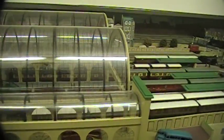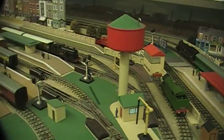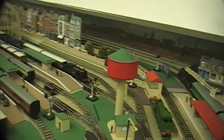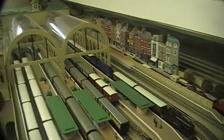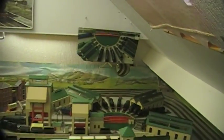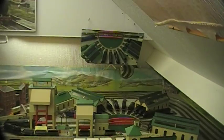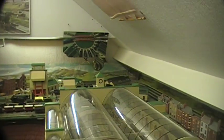I run this the same way. I've got a video of course running it, but I run it the same way as the real station, where the trains come in and they uncouple, and then there's a station pilot right there that takes the coaches out, which allows the loco to go off and turn on the turntable before returning. It can also be coaled, and the ash plant can take care of the ash.